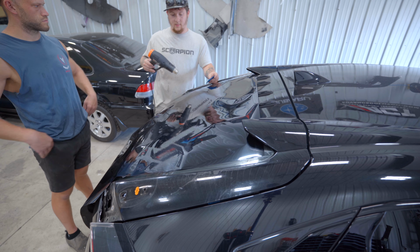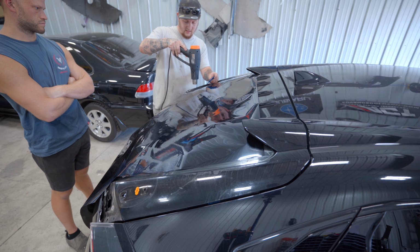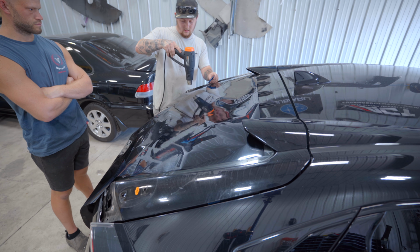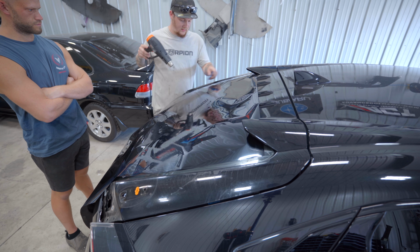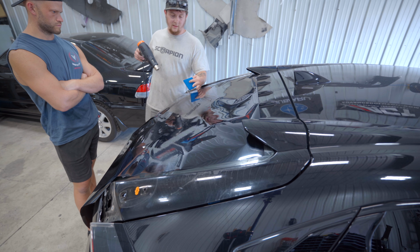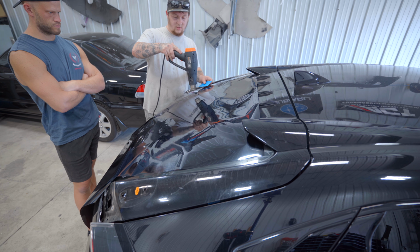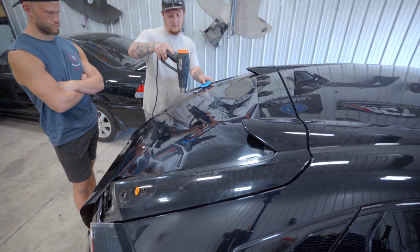I like to start with the hardest parts first. So one of the biggest things is you want to look at this kind of, I've got this down, you want to work it evenly. So now we're going to start walking this way. You always want to try and attack your highest points first.